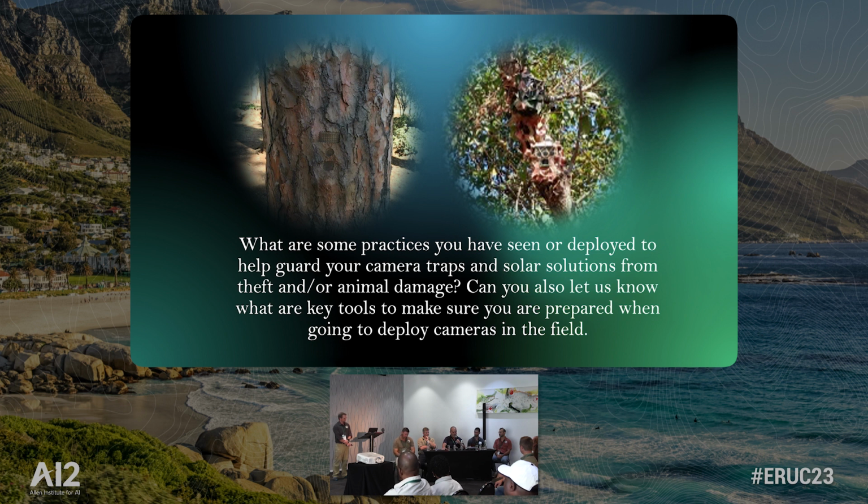Making sure that everything is in the box is critical. But I do think you should just be simple. Take your time. Do not rush it. Spend the extra 10 minutes thinking about where you're going to put it, and then when you get there, how you're going to put it up, before you leave.